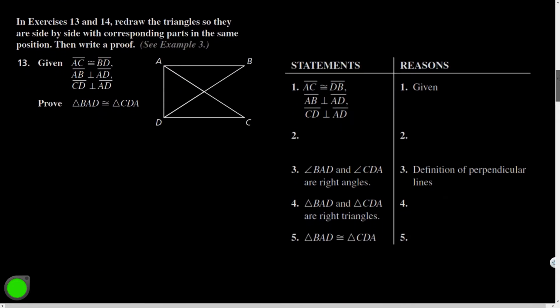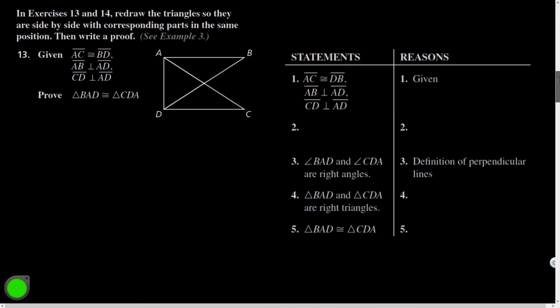FD is congruent to itself, reflexive. Those triangles are congruent by the side-side-side. That time I do have 3 sides, right? Right. All of the angles go berserk. So, check it. Redraw the triangles so they are side by side.